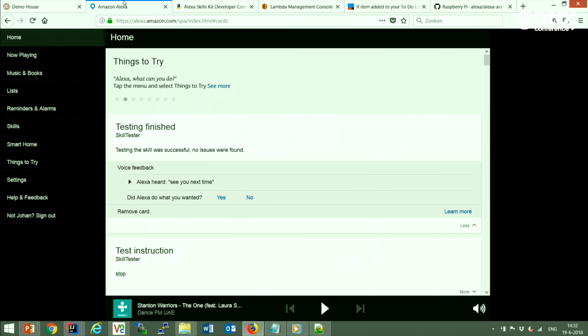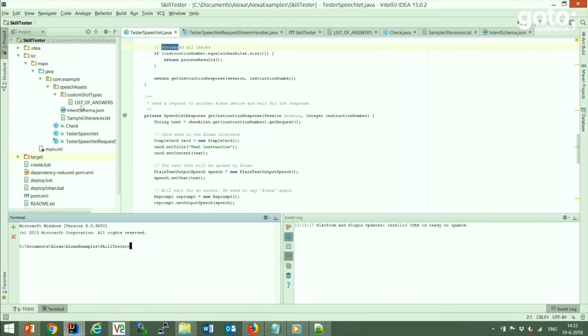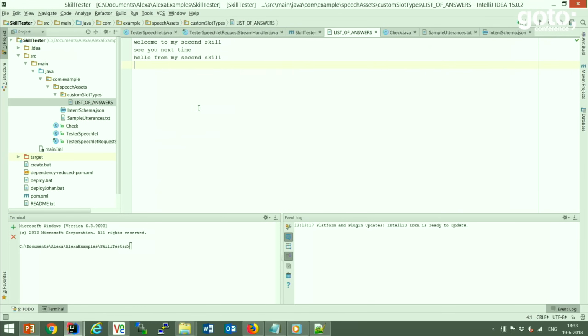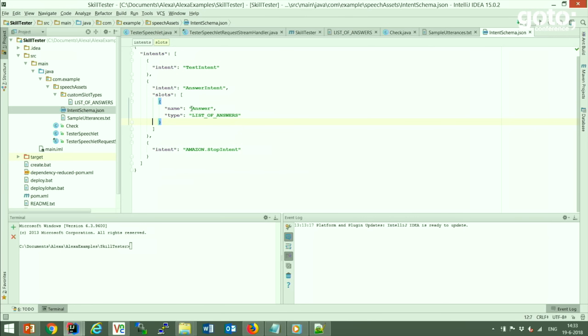No issues were found. So basically, I have an Alexa running on my tablet, and I have one running on the Echo Dot. They talk to each other, and I basically keep track of a list. And I can also show you how it works. So let's see, it's over here. I basically created a list of expected answers, which I use in an intent. So in an intent, I can also use a list of things which are specified.